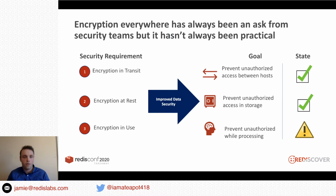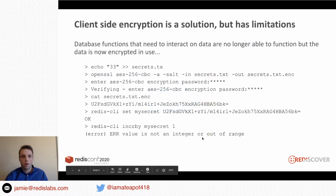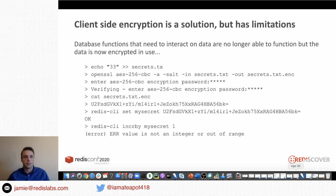So the state of these both are very commonplace, but the state of encryption in use is a completely different story. Encryption in use prevents unauthorized access while processing data. And this has not become very practical across the industry. There are some solutions, but these solutions have their limitations. Now let's discuss some of these limitations.